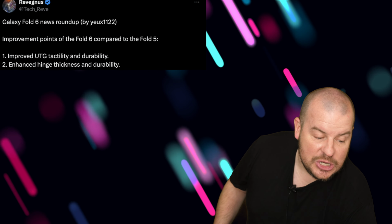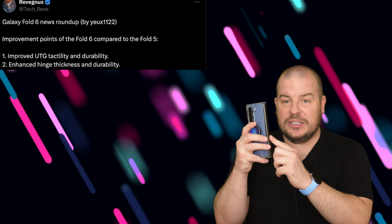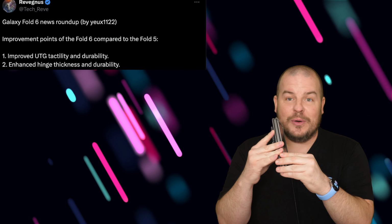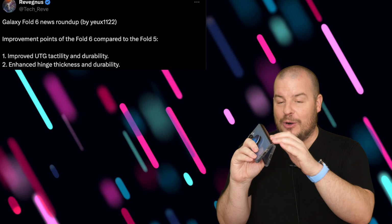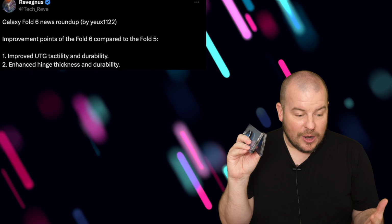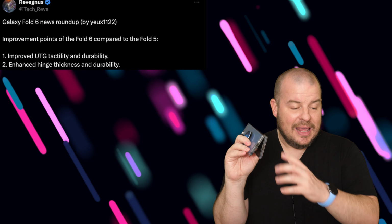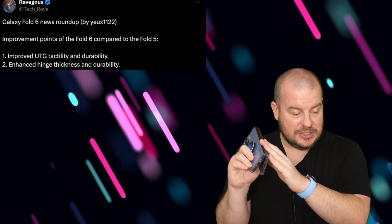The enhanced hinge thickness and durability. So the thickness of the hinge is going to go down, and it's also going to be more durable, which is already pretty great on the Z Fold 5. I feel like I don't hear as many people complaining about theirs breaking, especially when I look on Reddit or anything like that. I know some people still do, but basically it's been very good with that, so very impressed.